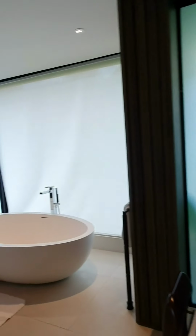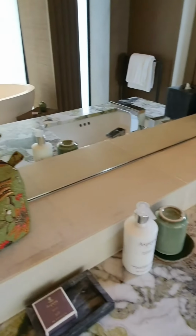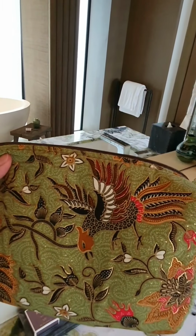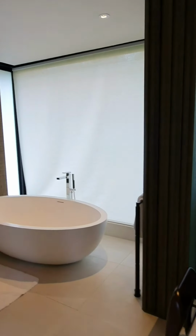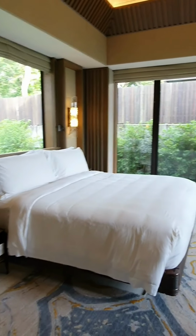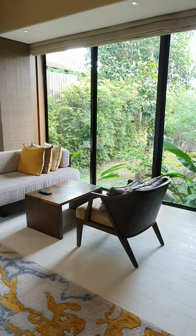So this is the bathroom with a huge tub. Alright. A range of toiletries are provided inside this complimentary bag, which is themed with Langkawi. You can see the eagle there. Alright, you can also open up the curtains here. So I'll show you back in a while. Now look at the room now. Surrounded by all these greeneries.